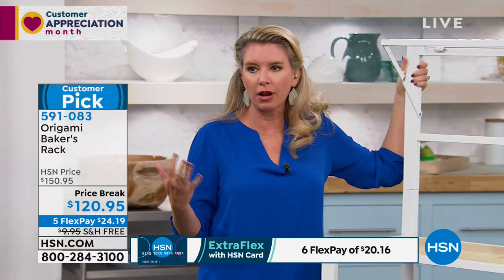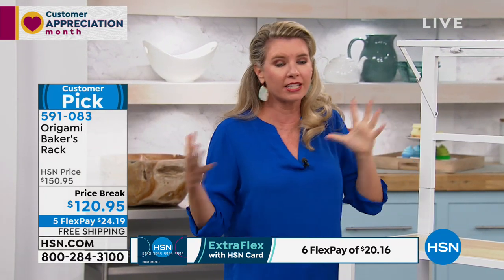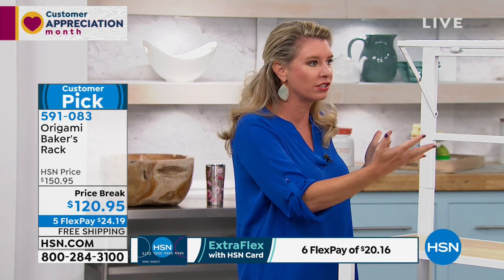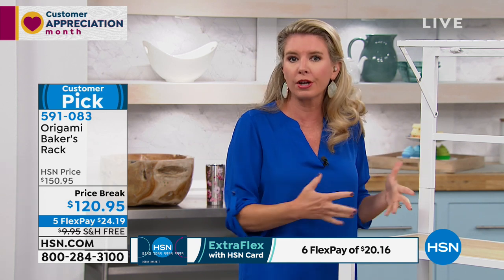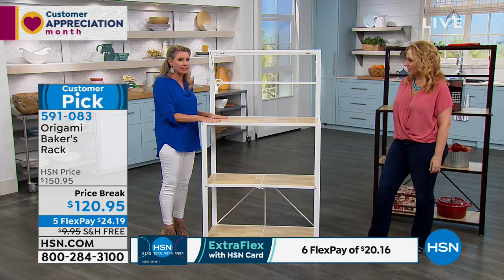And listen, we're calling it the baker's rack. And yes, it is your traditional baker's rack, if you're just taking things out of the oven and using this for storage or as a cooling station. But I'm going to show you a bunch of different ways that you can use this.